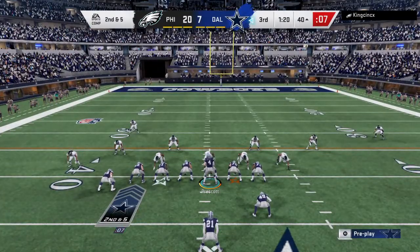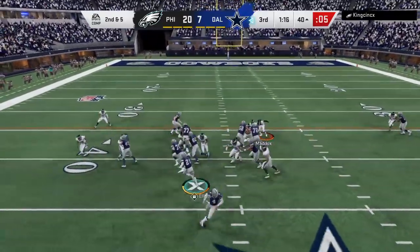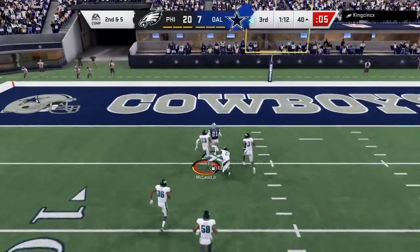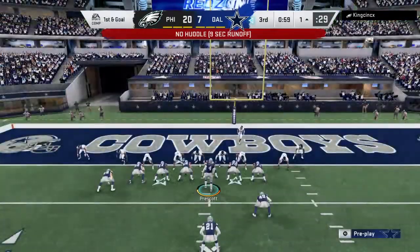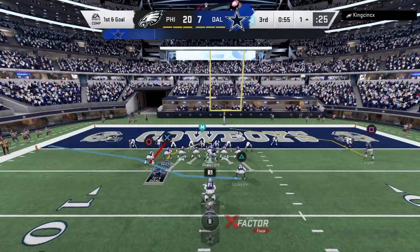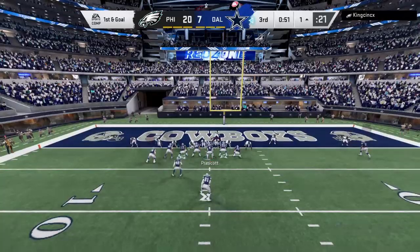We're going to 54. Again, it's Elliott, and some room to run now. And he doesn't quite make it, taking it within an eyelash. Dropped at the 1. A big pickup of 38. Cowboys, 1st down.